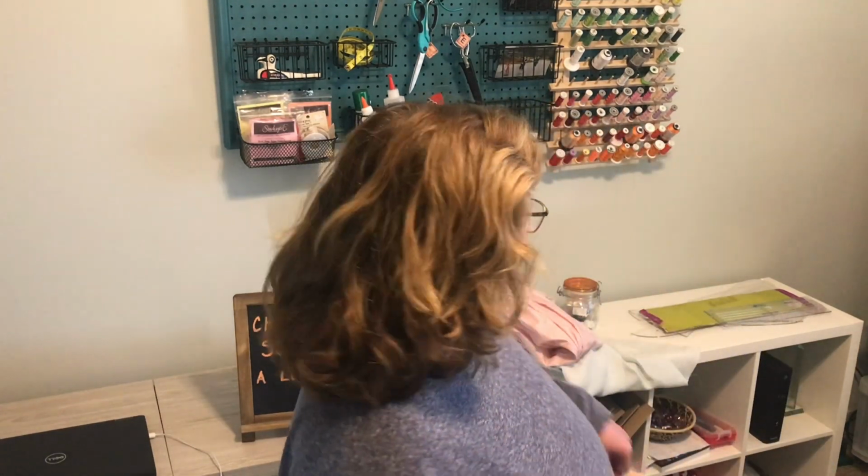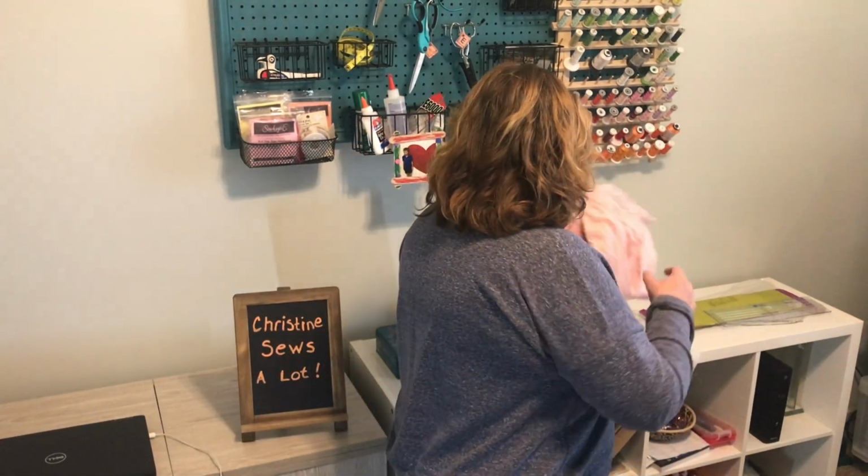When I saw today's discussion prompt, I knew immediately the two UFOs that I wanted to talk about. They are both smock dresses, and let me get them. I started my sewing journey smocking and doing heirloom sewing, so these are very old UFOs in my stash.